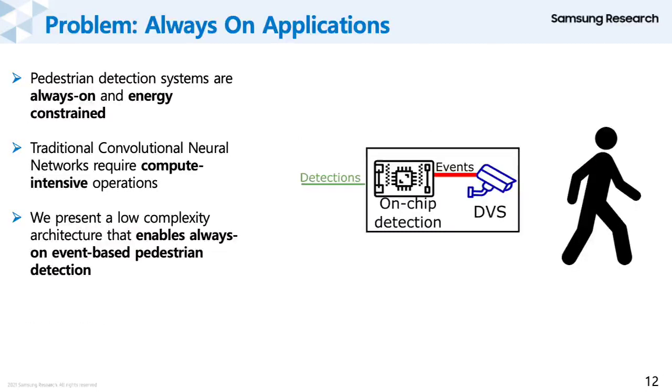So this first work was motivated by the application of always-on applications. Always-on applications are things that are constantly running, and we may have some sparse stream of possible detections or other outputs over time, but these are things that are always running. We want them to be lower energy overall because we're going to be in some energy-constrained environments. The particular problem we were looking at was pedestrian detection. So these are always-on systems, again, energy constrained. If you're going to have them running on, for example, a wall with a battery, we need these things to be very low power overall.